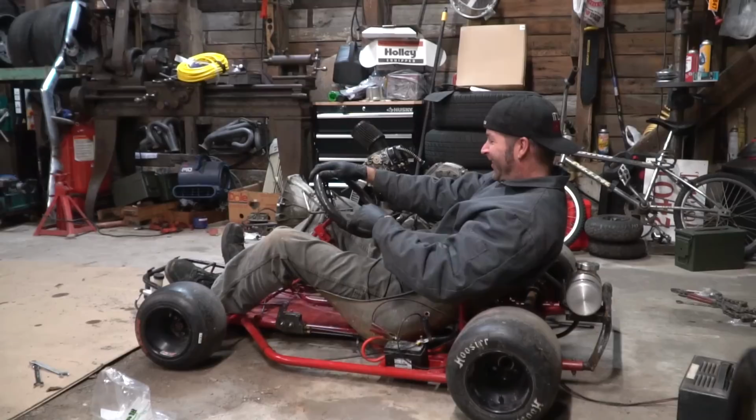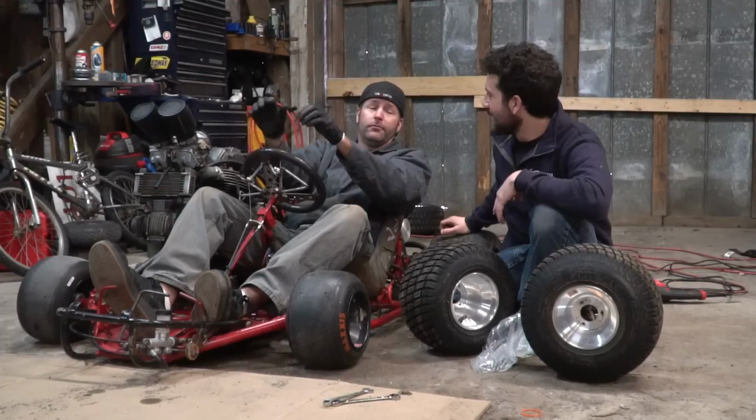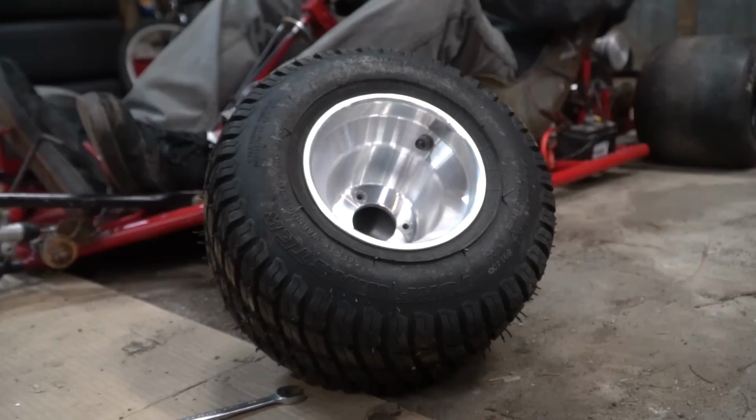My eardrums are bleeding right now. I gotta tell you, man, this thing's just the most awesome kart. I'm not gonna say that we've ever built, but one of the most awesome that we've ever built. Yeah, dude. So the Ducati is back, seems to be running as well as it always has. So we're almost ready for a rip, but first we're gonna toss on these racing wheels with these special order turf tires from GoPowerSports.com.